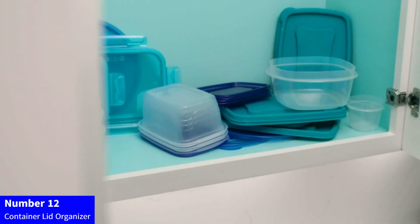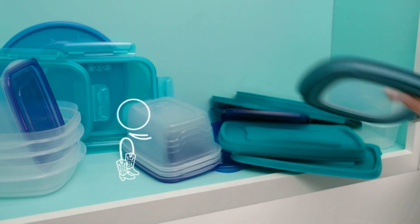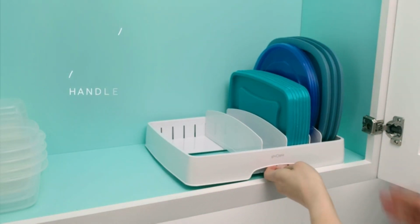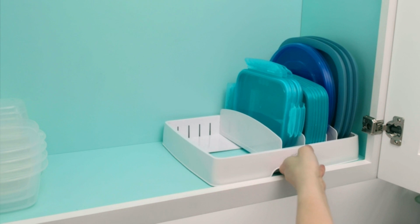Number 12. Container Lid Organizer. Bring order to your kitchen chaos with the Utopia Storalid Food Container Lid Organizer in clean white. This large, BPA-free organizer is designed for adjustable plastic lid storage, providing a solution for kitchen cabinet and drawer organization.